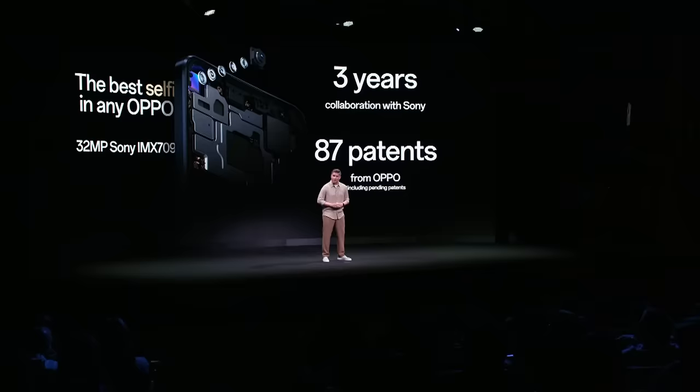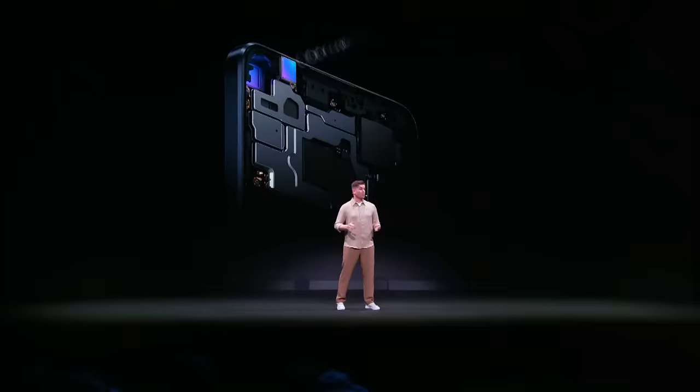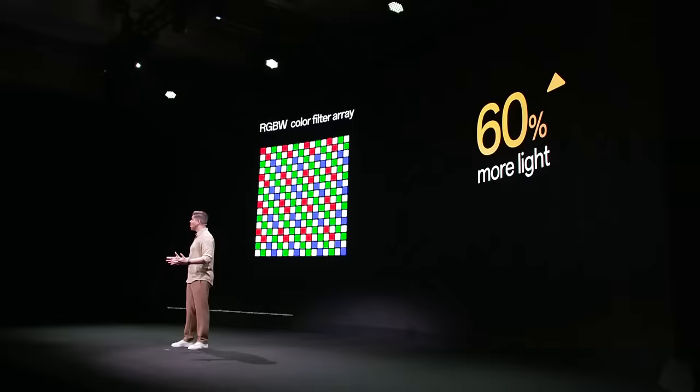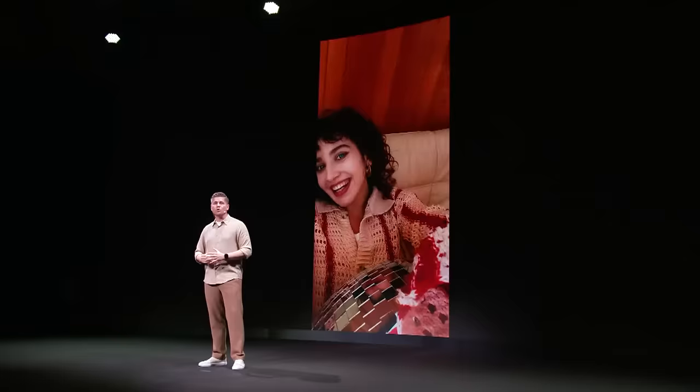This exclusive 32-megapixel sensor has several unique benefits. The biggest one is that it can capture 60% more light. And more light means less noise and more details, which results in more accurate skin tones and a more natural look overall. See what I mean?